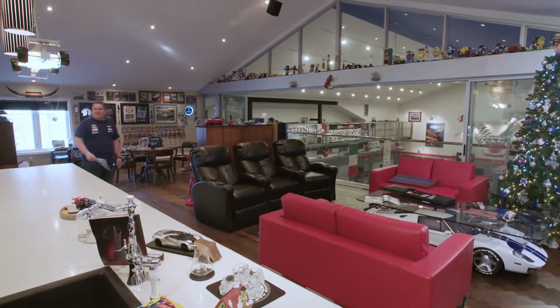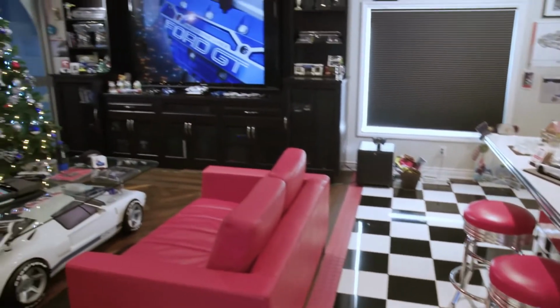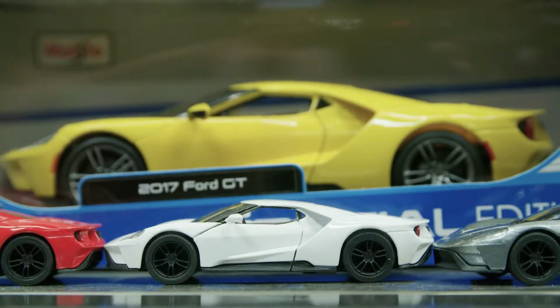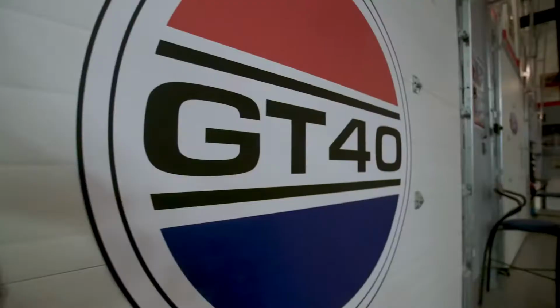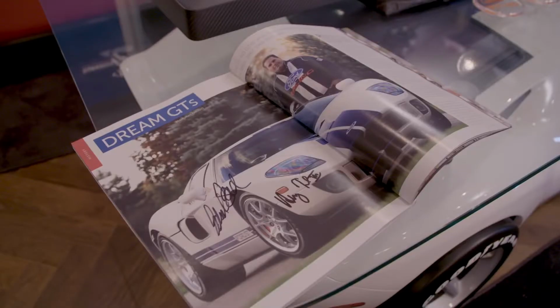I have a second story man cave with a 50s style diner, big screen TV, a whole bunch of memorabilia from Ford, big, small. Of course, I have a Christmas tree. It's Christmas every day of the year at the Car Cathedral. And it's just a place to come and relax, have some fun, have some pizza, charity events, get together, barbecue, whatever. So I have OCD, obsessive car disorder.